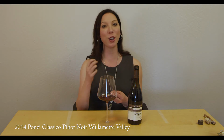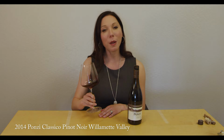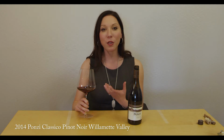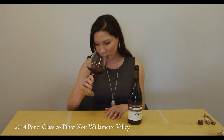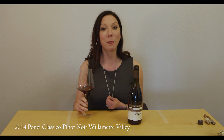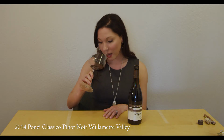So that rather than a really, really ripe fruit character, it still has this sort of fresh picked berry note in your glass. So tasting this wine, it's really perfumed. It has a lot of red and black cherry, raspberry, strawberry. There's just a touch of spice, this sort of cinnamon clove on the nose, and a little bit almost of a rhubarb note.